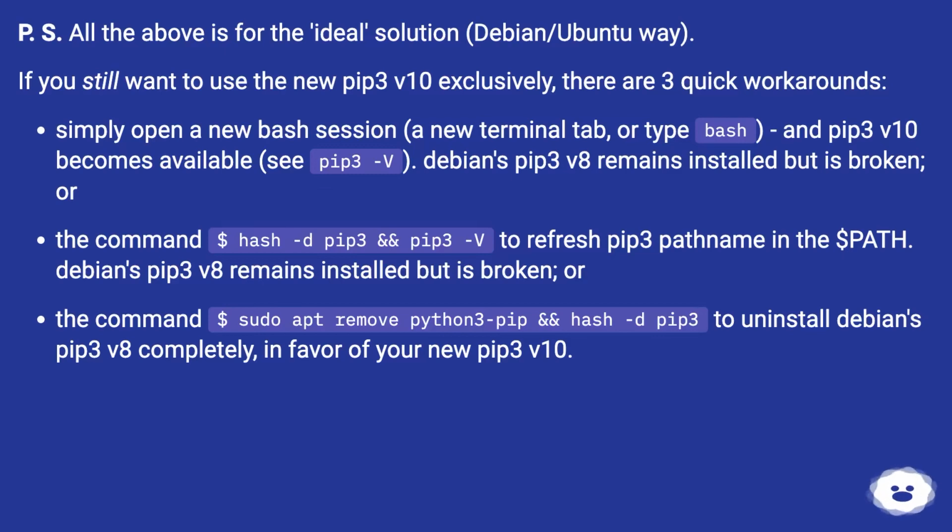Debian's pip3 v8 remains installed but is broken, or use the command sudo apt remove python3-pip and hash -d pip3 to uninstall Debian's pip3 v8 completely, in favor of your new pip3 v10.